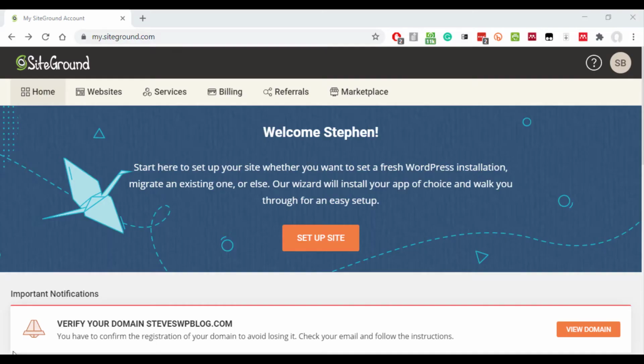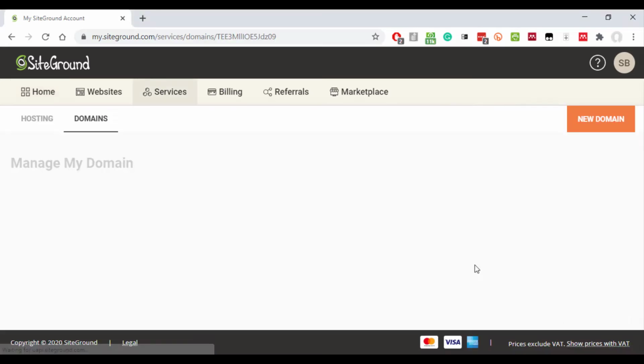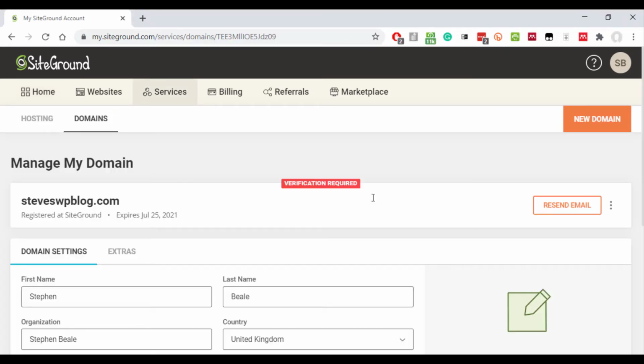Okay, brilliant. So now we are in to SiteGround and we're ready to get going. Now, the first thing you see, obviously, is this big option to set up site here, but if you're seeing this, verify your domain, definitely let's do this first, okay? And check your email and follow the instructions. So if I press view domain, see it says verification required, okay? So we need to get that done.